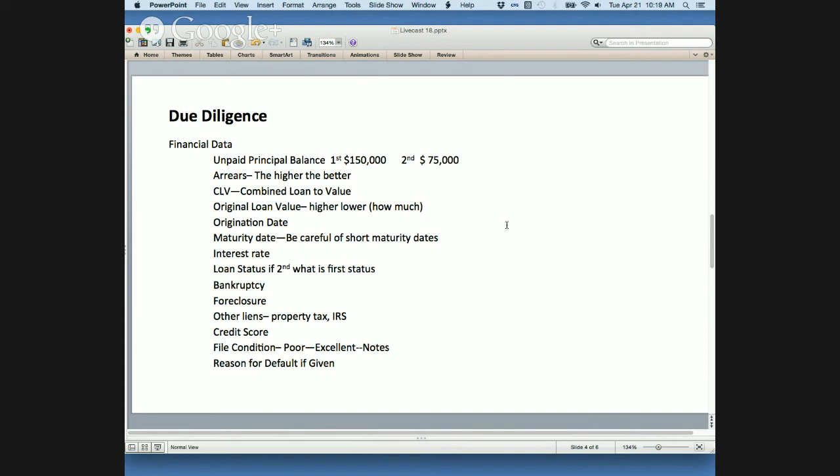Is there a balloon? And you have to be careful. If you have a very short maturity date, especially on the first, it very possibly could have a real hard time being refinanced right now. So you want to adjust your pricing dependent upon the maturity date of the first.